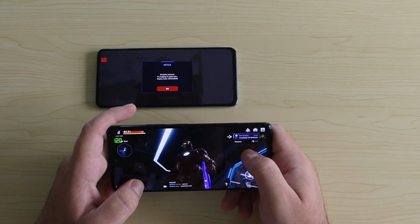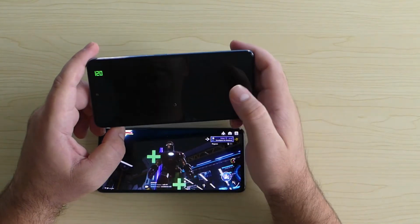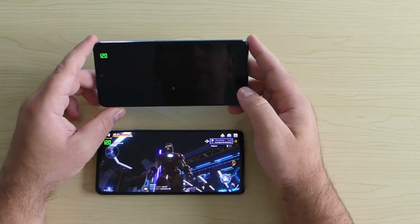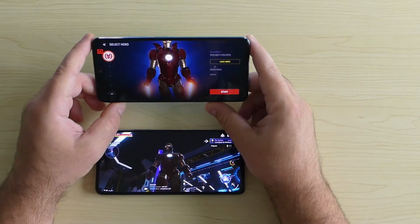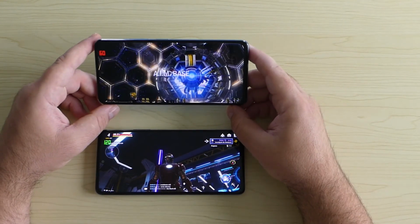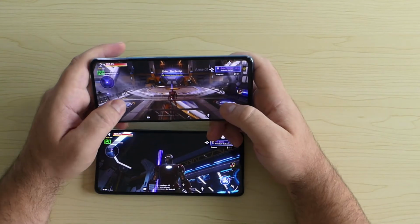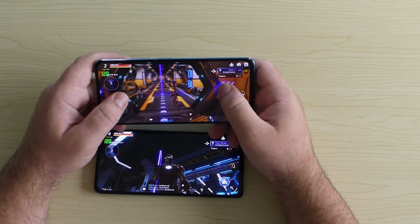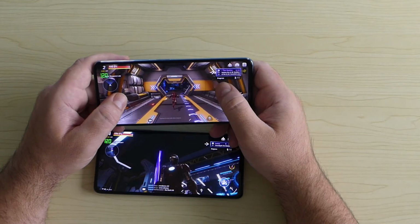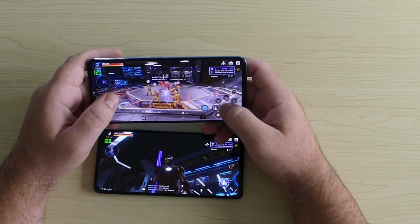How this Iron Man is looking on Redmi Note 10 Pro. And unstable network, yeah, the network at home here is not very good, but at least you could see that you can play Marvel Revolution on Poco F3 and Redmi Note 10 Pro without problems. Maximum settings, like I said, and check this out, 120 Hz refresh rate on both of them. Very good graphic quality, it's amazing, vivid colors, it's moving really good on both of them.